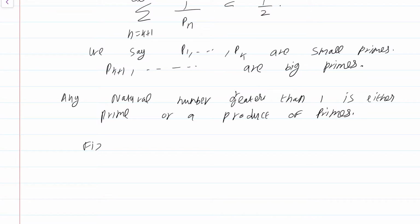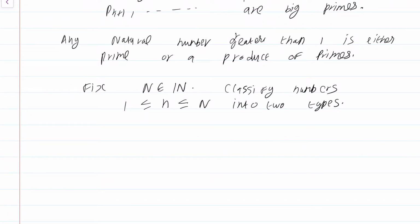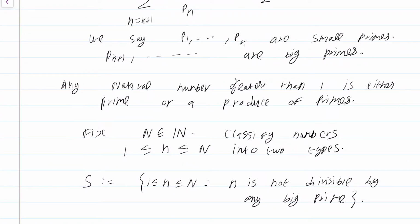So fix the natural number, capital N. We are going to classify numbers n, 1 less than or equal to n less than or equal to capital N, into two types. I'm going to call these two sets S, which are the n, 1 less than or equal to n less than or equal to capital N, such that n is not divisible by any big prime. That means, from the fundamental theorem of arithmetic that I have stated above, this small n is going to be a product of primes. None of those primes can be a big prime.